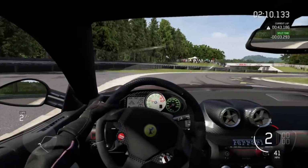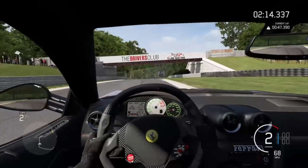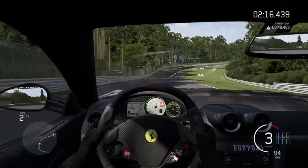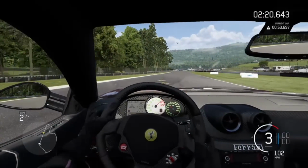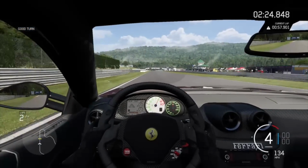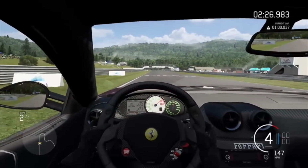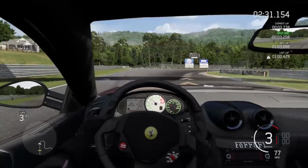So this time ran way too deep into here, missed the first apex. Not too bad for the second apex. I think that's just a little bit of lost time there. I think it's too easy to be greedy on the entry there. Final corner is actually quite nice because it's just about flat. You have to be very committed to make that flat. Down the back straight, 155 mph.